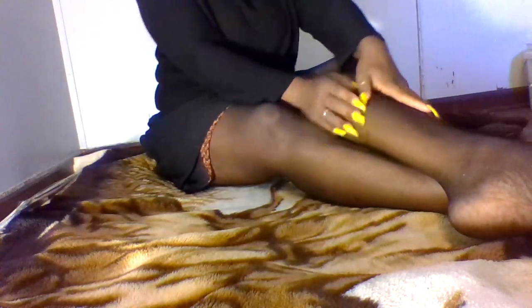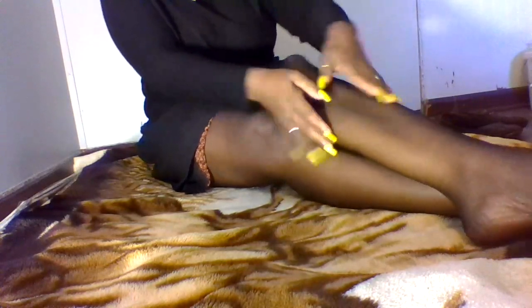And these are very nice. I don't think I've gotten a pair of pantyhose yet that I don't like, though. So maybe I like them all. But I think these are very nice. Black. You can still see my legs. They're nice.